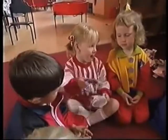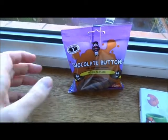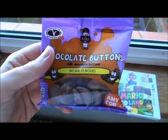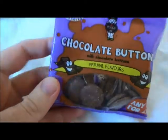Chocolate buttons! If you need instructions on how to get through the chocolate buttons, check out the enclosed chocolate buttons. Here we are. Chocolate buttons! Aye! Chocolate buttons is right!